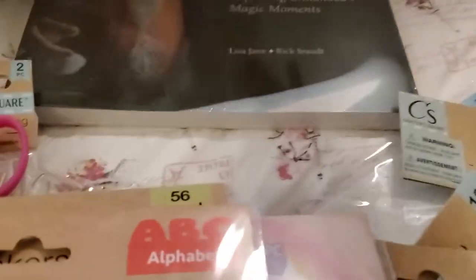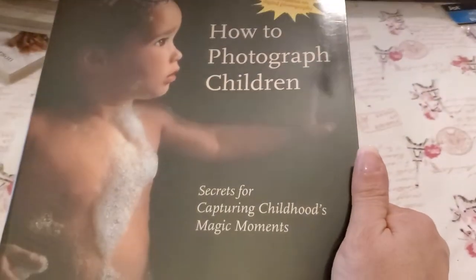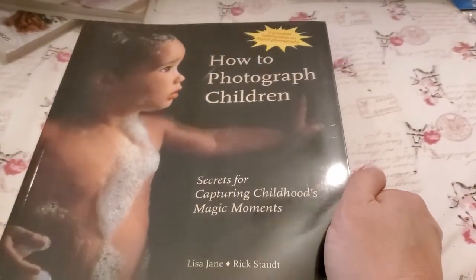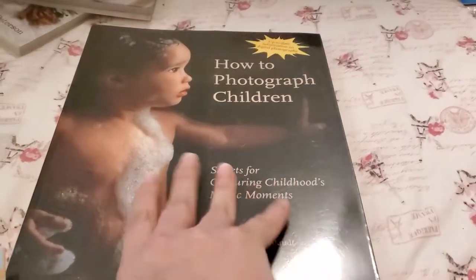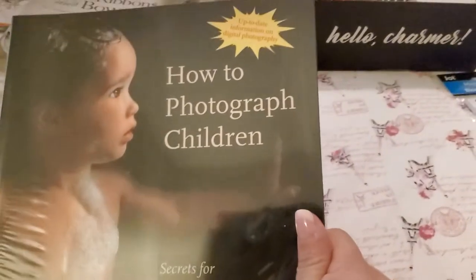I can't whistle at all, guys. How to photograph children. Secrets for capturing the childhood magic moments. Oh my gosh, I cannot wait to open this book.